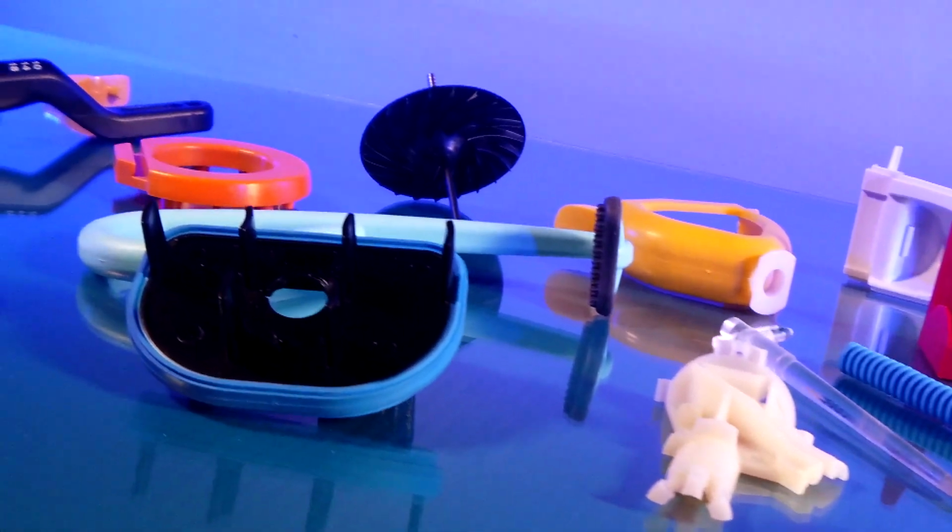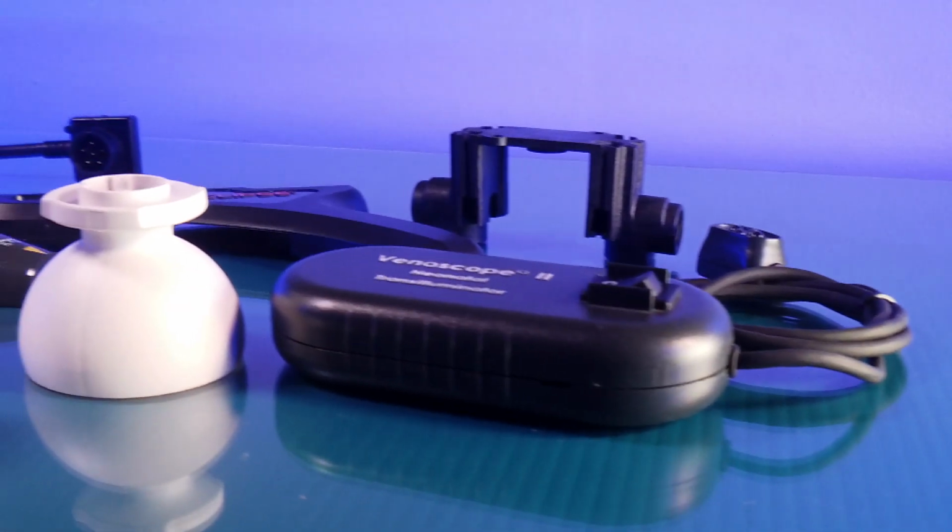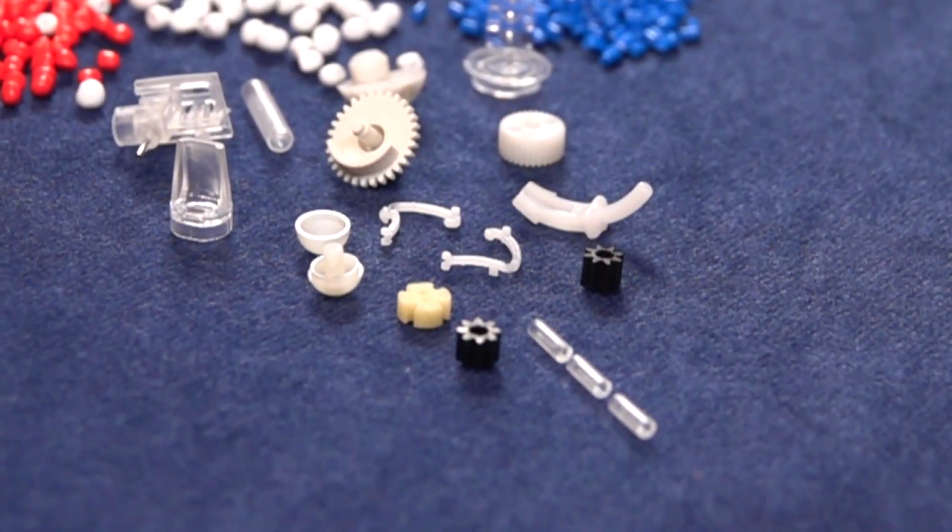We do specialize in high volume parts for certain customers. We'll make you high cavity molds. We have 64 cavity molds running. We can get up to 4 or 5 million parts a month if that's what you need. We mold everything from micro parts to 25-pound structural components. So our engineering team and molding team can make about anything that you can imagine.